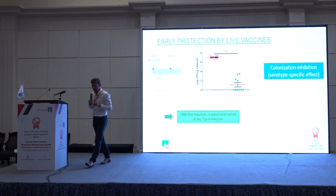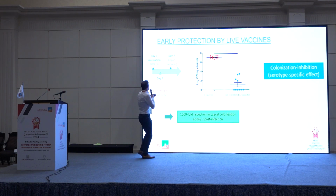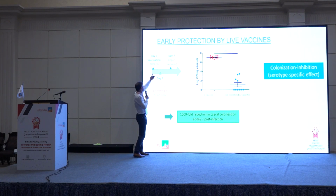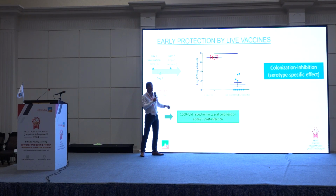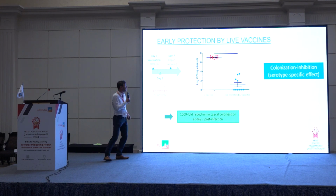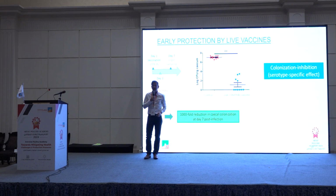Another aspect of live vaccines is that even after the first vaccination shot with a live vaccine, the animals are highly protected against strains of the same serotype. So what you see here is a study in which we vaccinated at day 1 and already gave an infection at day 2 with 5,000 Salmonella enteritidis bacteria, taking samples a few days later. This is an example of a protective mechanism that you do not have with inactivated vaccines. So you have quite an immediate protection against a challenge infection that is given 1 day after live vaccine administration.